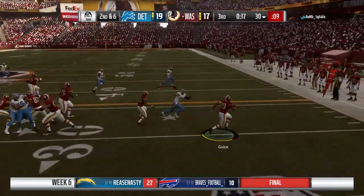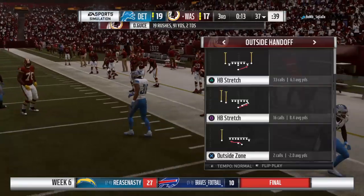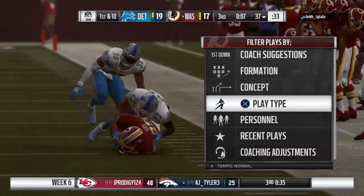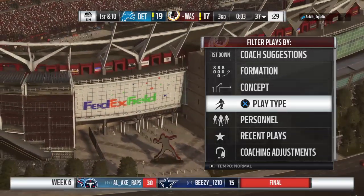Again, they run. Again, it's Geis. And he'll be brought down right around the 37. It goes as a gain of 8, and it moves the chains. And that's a nice pickup of a first down on that second down run. And at that yardage gained, they can run that play on any down.